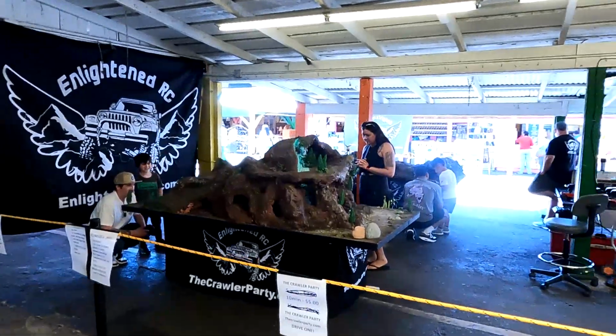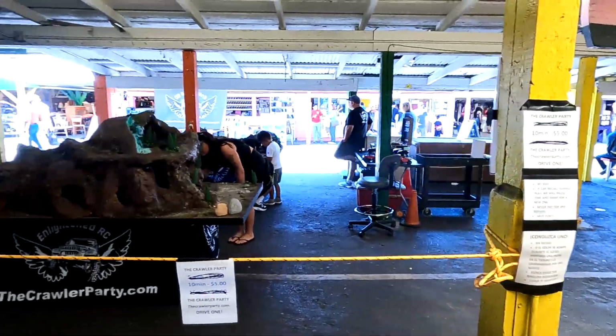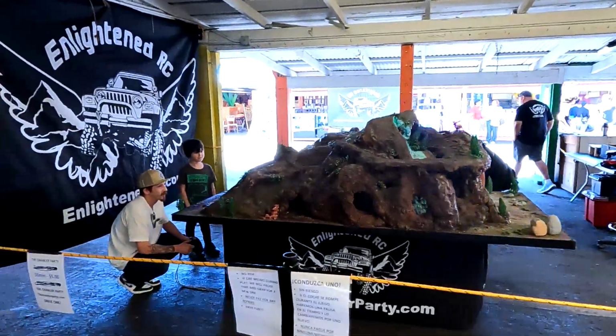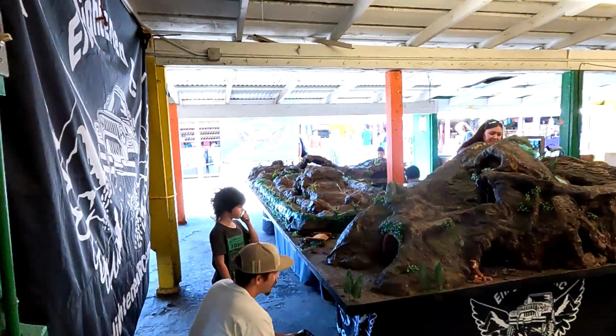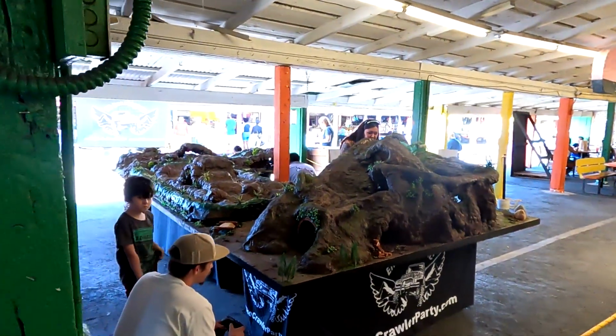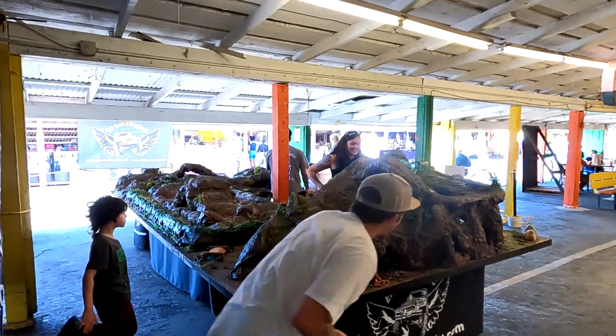Okay, well this is new, the crawler party. This looks like you get little radio-controlled rock crawlers to drive around on their little terrain. That's cool. I would have enjoyed that when I was a little kid.